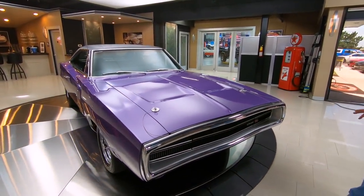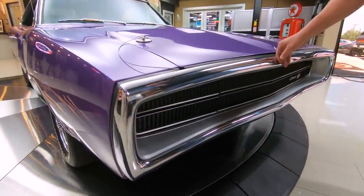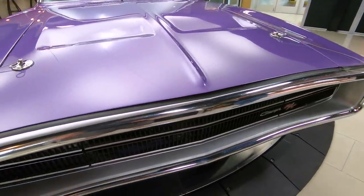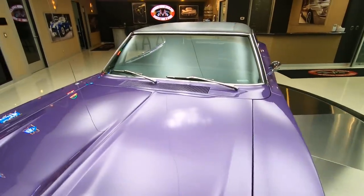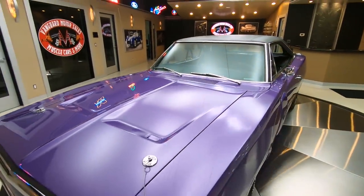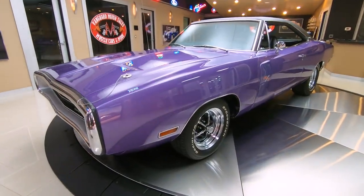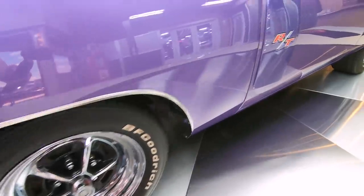Looking sweet. Hideaway headlights. It's got good looking chrome on the front. It does not look brand new. It may actually be original to the car. It is in beautiful shape. And I tell you what, the paint job on it is absolutely beautiful. The Magnum 500s set off that paint. Then we got the R/T on the side. Everybody knows not to mess with you and the Charger.